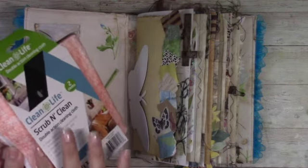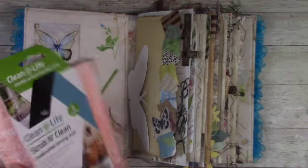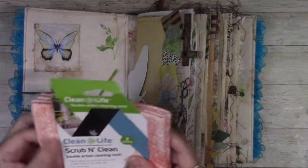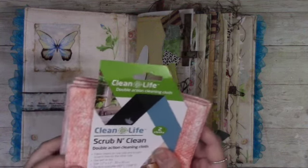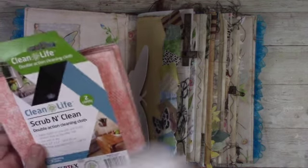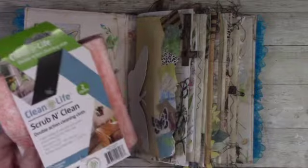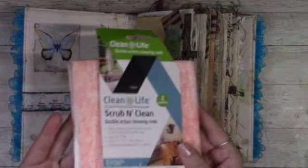The texture for this one is just a teeny bit, I don't know if I want to say rough, but just a teeny bit more harsh, or not even harsh. I don't know how to say it. It's just different. This one is softer. This one has a little more texture to it, but you can use either one as batting.